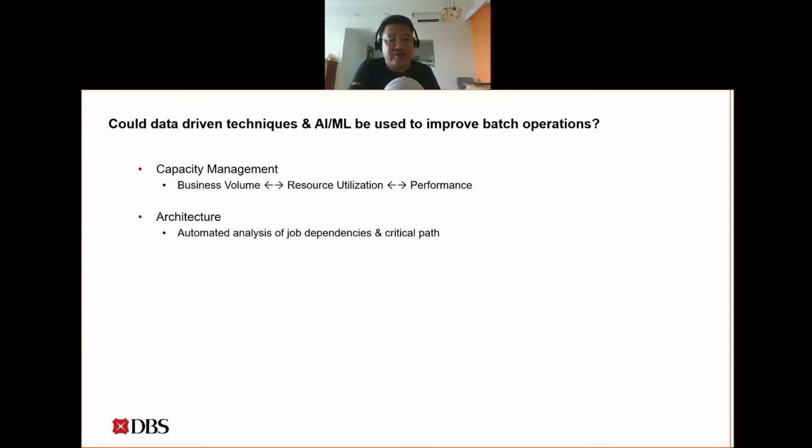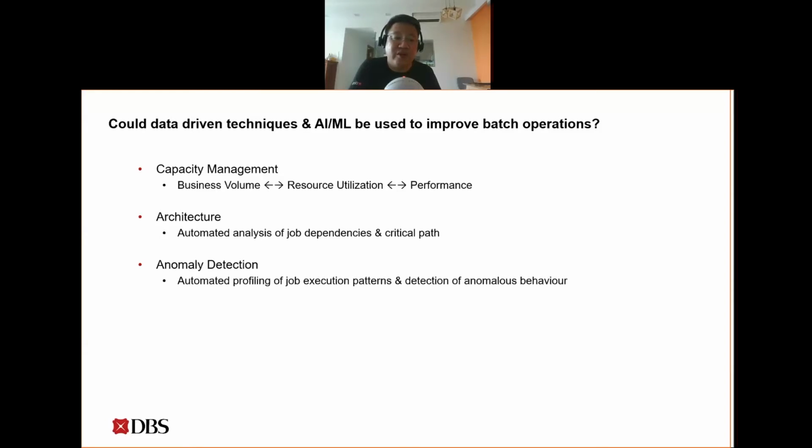Anomaly detection. How do we know that an application is running normally, given that some degree of lateness or failures are normal and can be tolerated? Can we construct an execution profile of each job based on the behavior of its other dependent jobs? Are there hidden dependencies not captured in the system? Can we detect these through correlation?